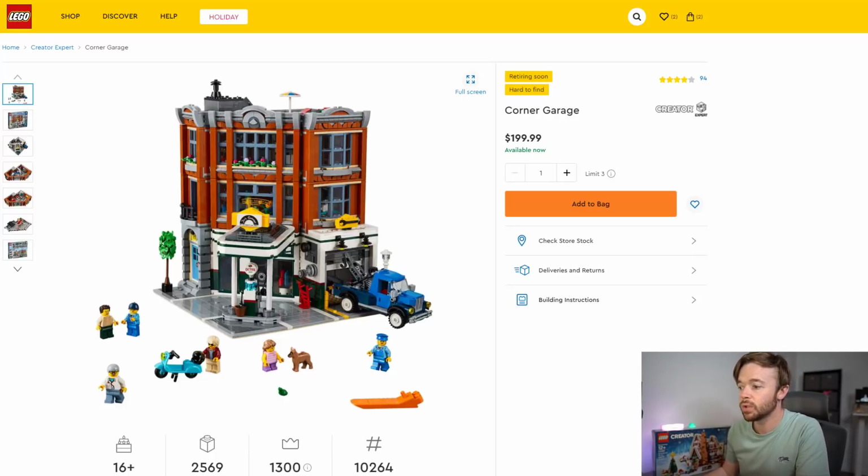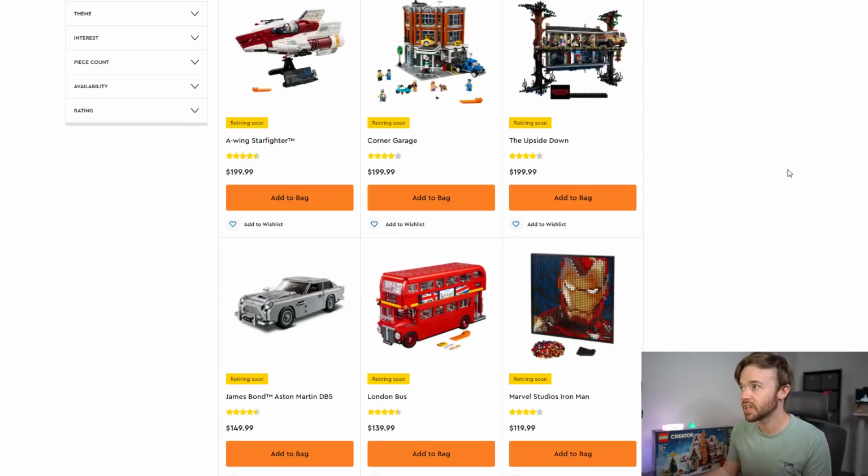So this is set number 10264 with 2,569 pieces. We have 6 minifigs in this one, and this was released at the start of 2019. So when it retires at the end of the year, it will have had a shelf life of around 3 years. Coming back to our list now, what else do we have here?